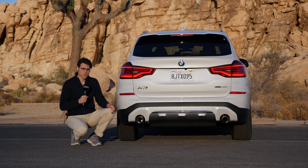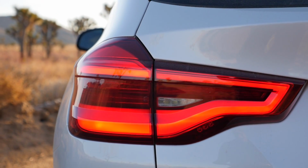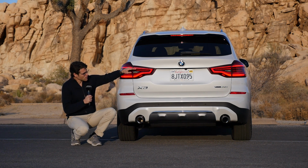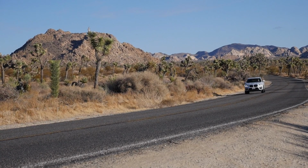Sometimes it's really hard to differentiate all those SUVs in the BMW lineup, and also with other brands, of course. And here the X3 still has rather big tail lamps, whereas the X5 has more horizontally drawn ones, with an even more three-dimensional effect, so you can differentiate them from the rear.